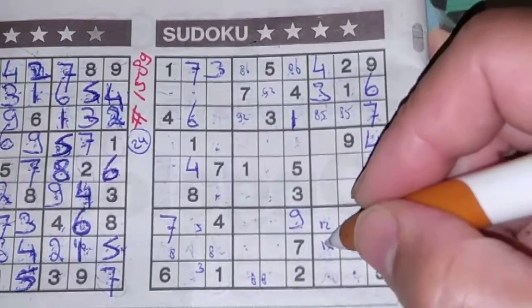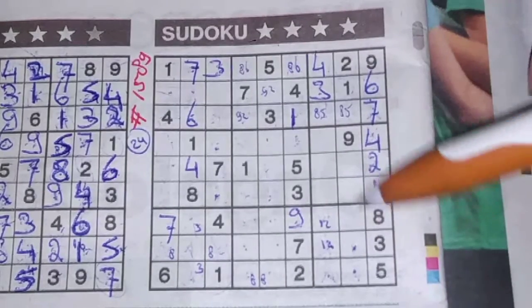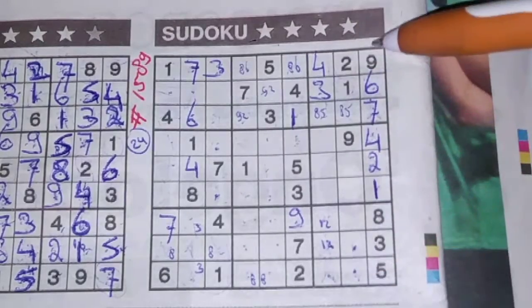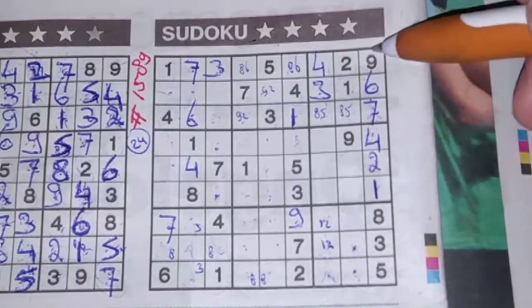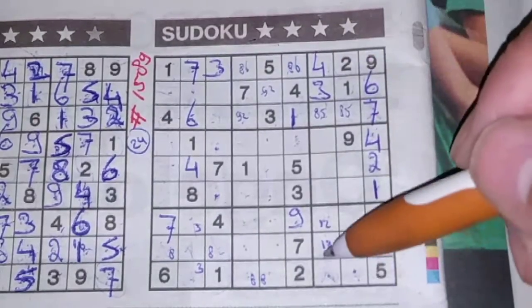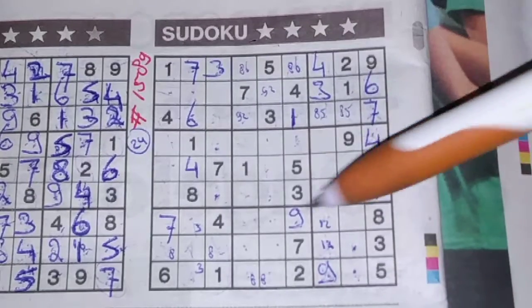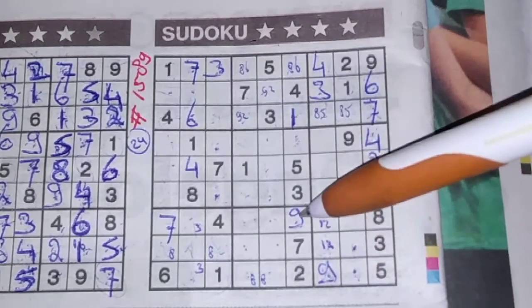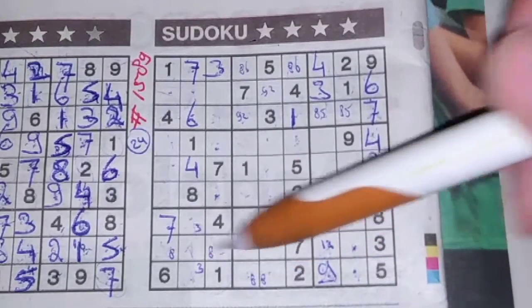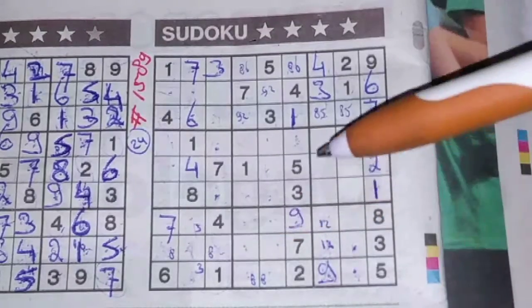This is a pair. We need pairs to eliminate some numbers. That means we have 1 box left for another number. Should be the 9. 9 in this column, 9 in the column next. So in that column, the only place for the 9 should be there. So I have a 9 in this row and 9 in the last row. So I need a 9 in the row between, in these 3 boxes.